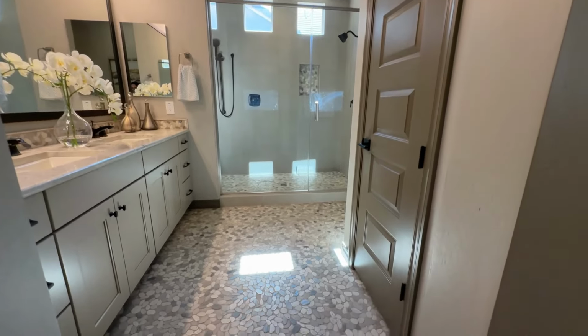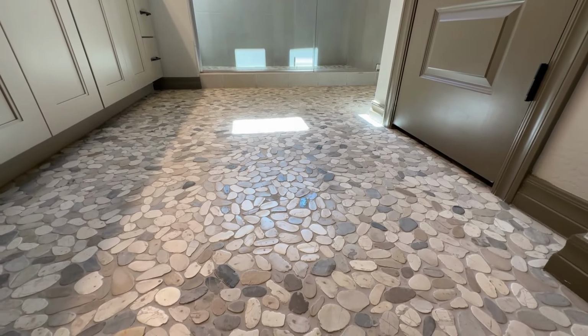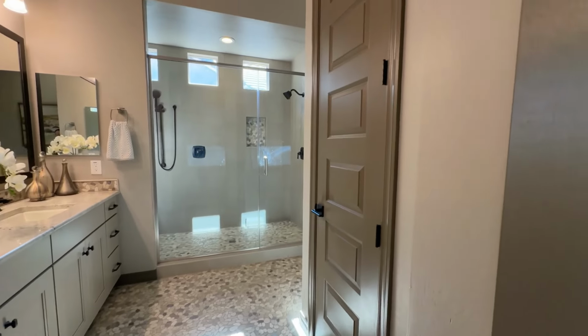And I like that they put this flooring in here. See, I'm a fan of this. I'm not a fan of it with the darker colors. I think it would look a lot better with the white. But you can do that when you build your house.